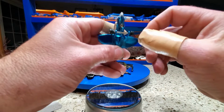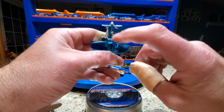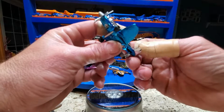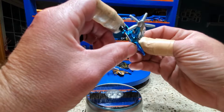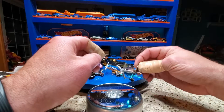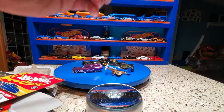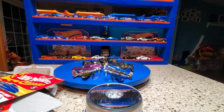The new one, I'm pretty sure, had two different wheels. I don't think it had a solid axle through it. I have to check. We'll see how it goes. This one may actually race down the raceway. We'll see. Doing a flyby. Pretty awesome.